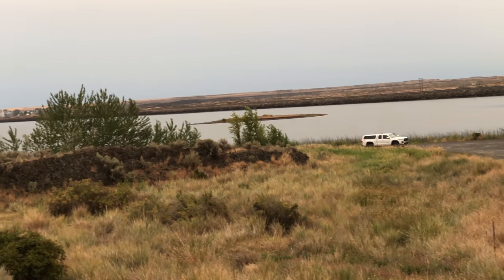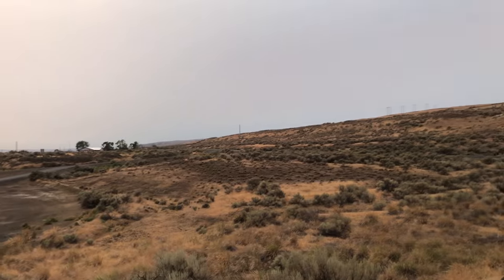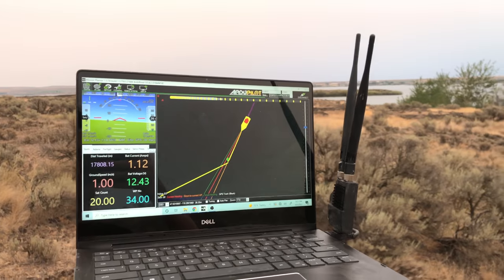I'm up here on this little hill now. And that's the end of the waypoint mission right there. Suddenly there started to be a headwind. The wind is coming from this direction now. So I hope that doesn't mess with us too much.